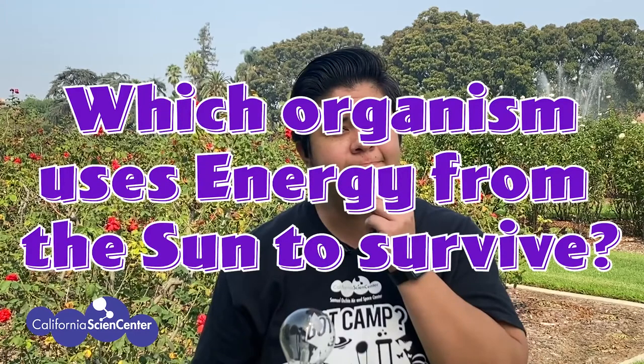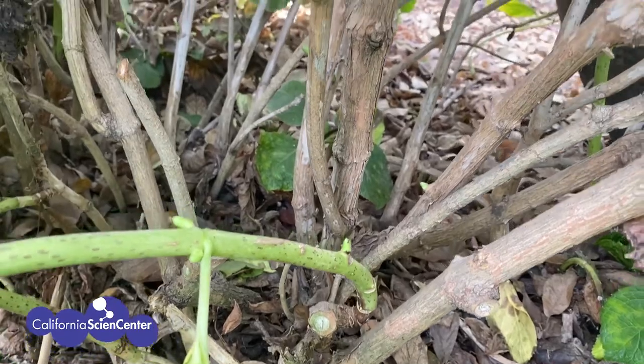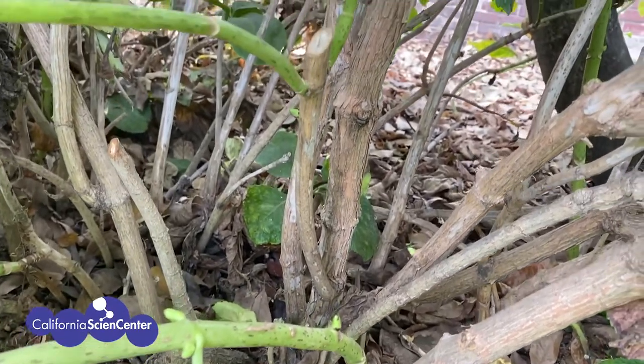So the radiometer uses energy from the sun in order to move, but we're talking about how organisms get energy from other places. Can you think of any organisms behind me that might use energy from the sun to survive? Draw or write down your answer in your science notebook as we continue our virtual field trip. Did you guess plants use energy from the sun? Then you're right.